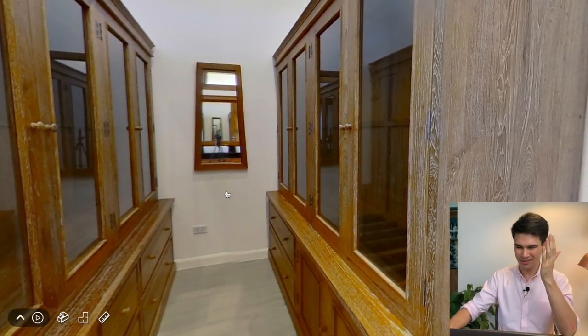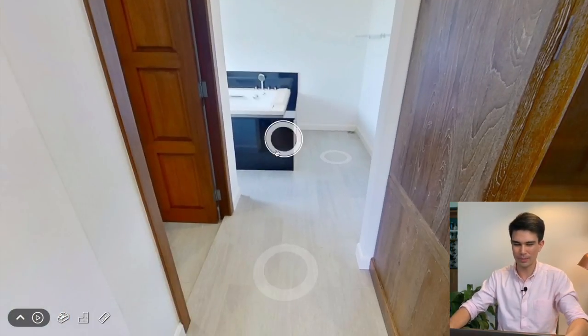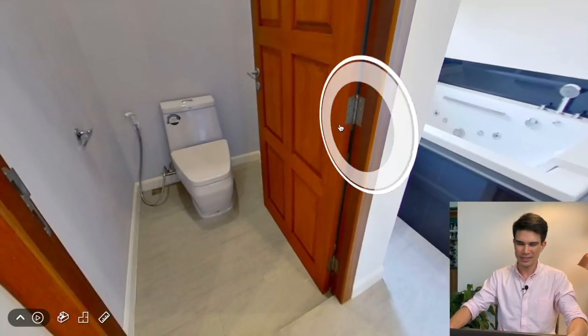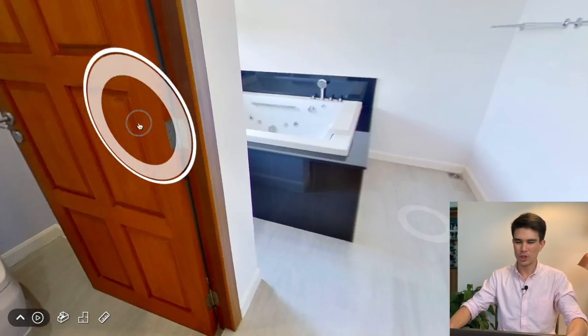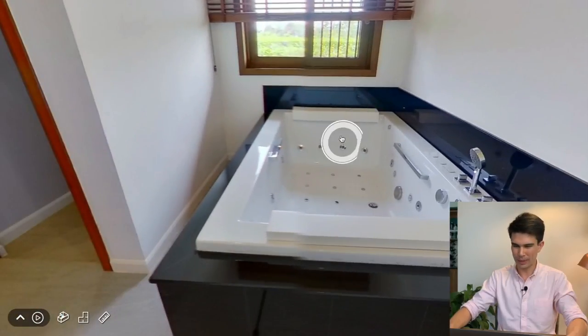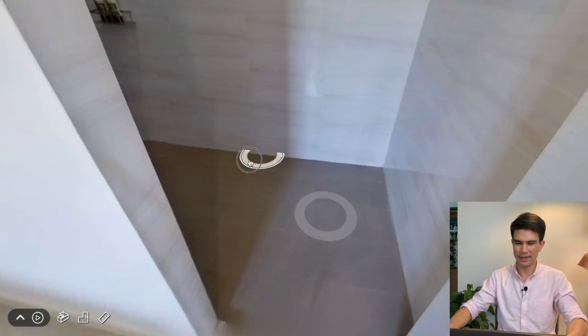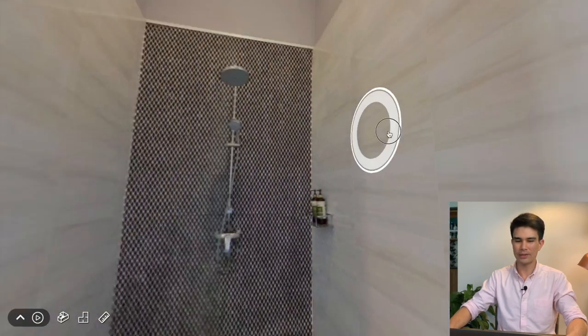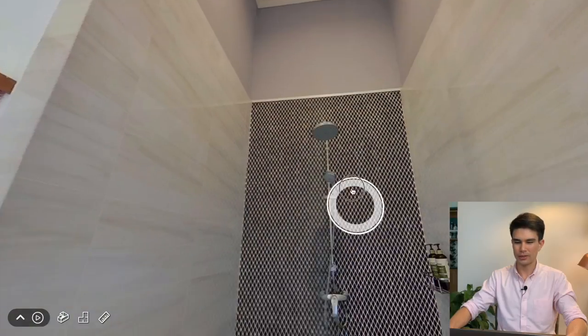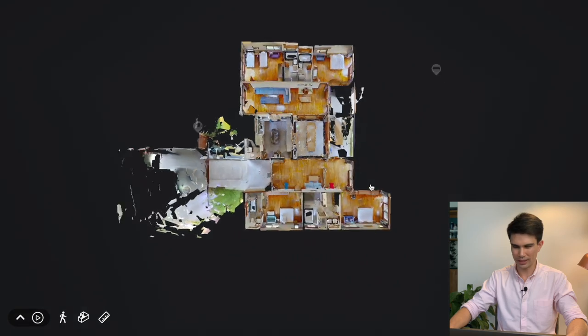What is up with these cheap looking closets? I mean, I guess it's okay. Maybe they look nicer when you see it physically, but just from the 3D virtual tour, it does not look nice. Okay, a toilet stall here. Wow, a large jacuzzi bathtub here with a view. Very, very nice. And then a large bathroom stall here. That is gorgeous.